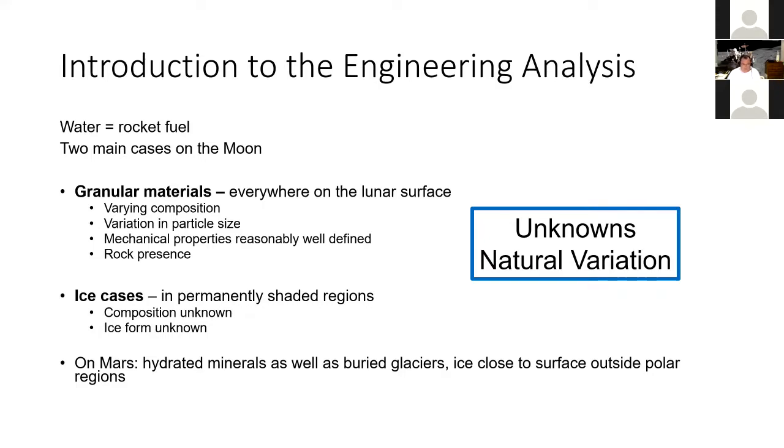On the moon, there are really two main cases. One is granular materials, which are almost anywhere. They vary, but they all have a lot of oxygen in them, right? Lunar minerals are about 40-45% oxygen by mass. Of course, it takes a lot of energy to break those bonds, but you can do it. The other case is ice. There's a variety of indications that there is lots of ice on the moon. We don't know exactly what form it is in, but we do know that there's likely ice there. And so you could mine the ice, split it into hydrogen and oxygen, and get rocket propellant.